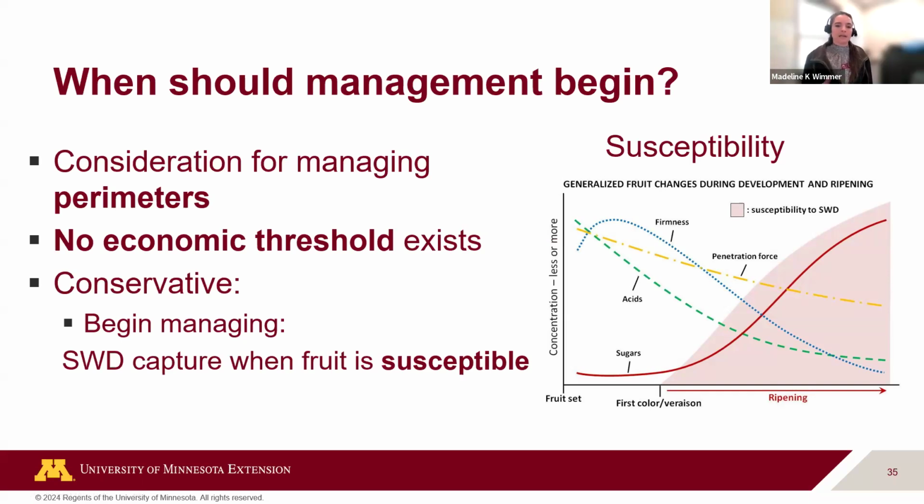You don't start to manage spotted wing when you have five fruits with larvae in them per 30 fruits. There's no threshold like that, and it is pretty conservative. So management recommendations are really going to start when you see spotted wing in a trap. And again, this could be chemical management, cultural management.